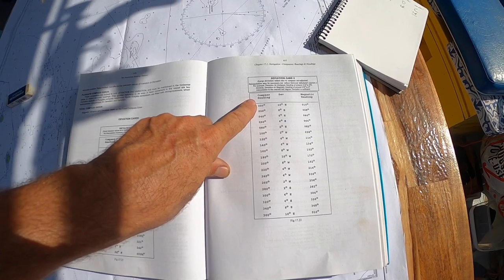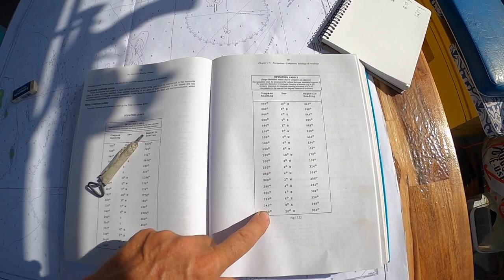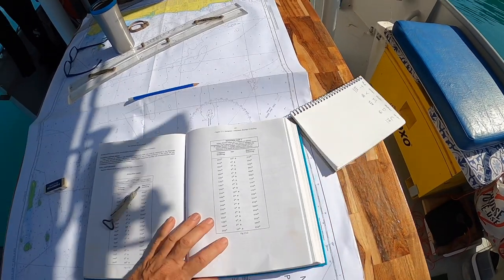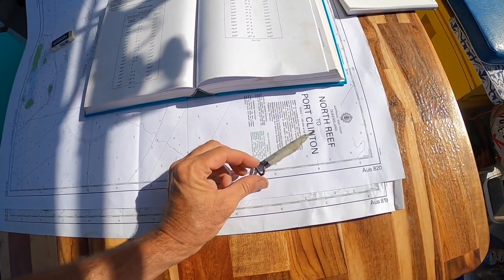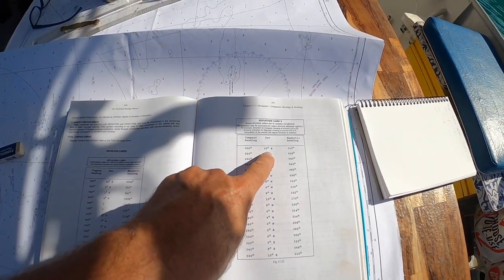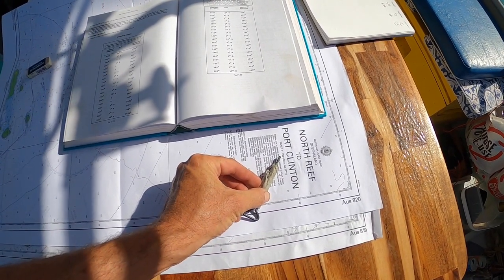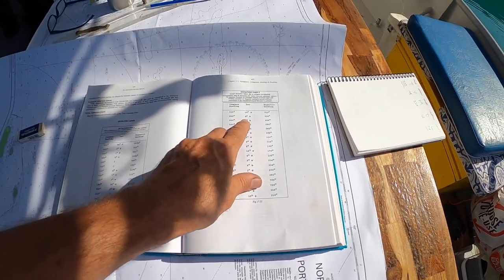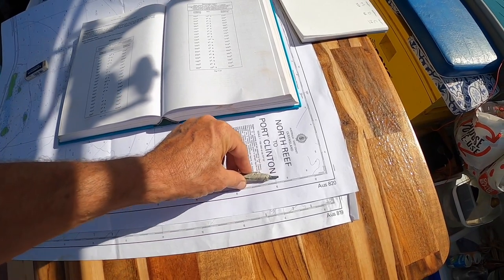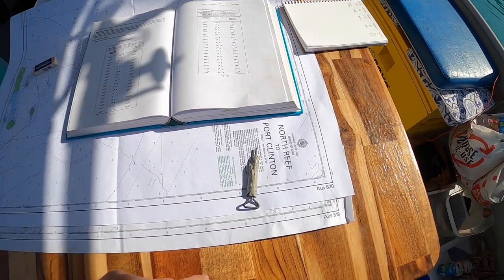Now, the reason you have a single variation value for the chart and multiples for the boat is that once you're in a certain point on the earth, that is your variation, but when you're on the boat, you have what's here. So, for example, when you're facing north, your deviation's 10 degrees east. By the time you're turned 20 degrees to the east, your error is now 8 degrees east. So the error, or the deviation, changes depending on which way you're facing, whereas the variation changes based on where you are in the world.